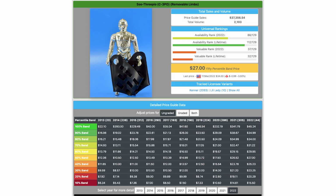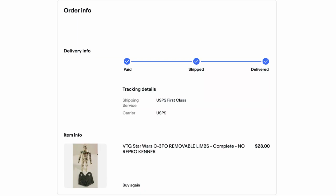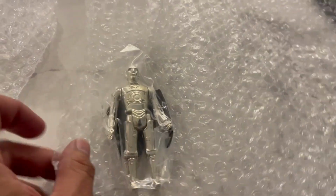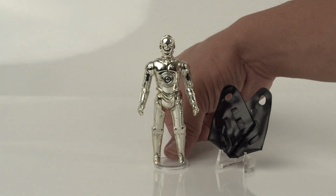And right now, looking on the Star Wars tracker, you can find great examples of a complete removable limbs 3PO for prices ranging from $30 to $40. And I found one on eBay being sold for a grand total of $34.51 with shipping and taxes included. The figure came in a flimsy mailer, but the figure inside was protected very nicely. And upon closer inspection, the figure itself is shiny as shiny can be for a 3PO.